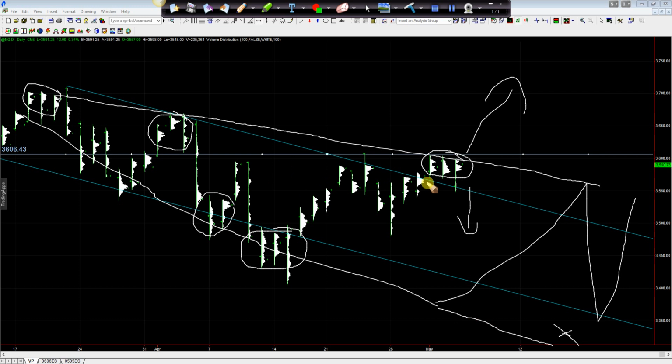Again, clearly, if we get below this point right here, at this point, we are poorly auctioned down to here. So really, if we get below whatever this is and we hold below here, we need to get above here.